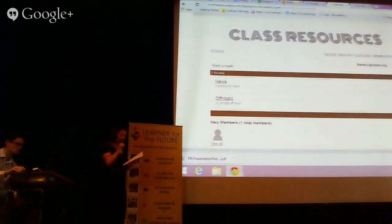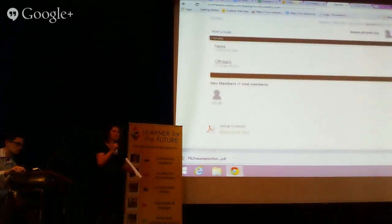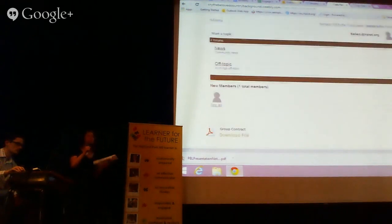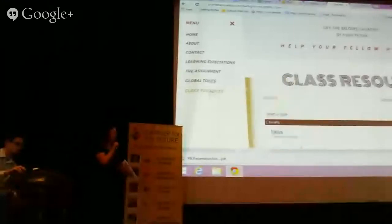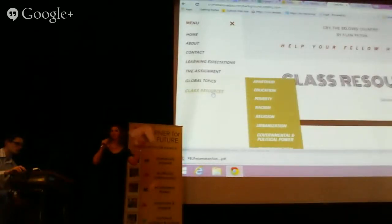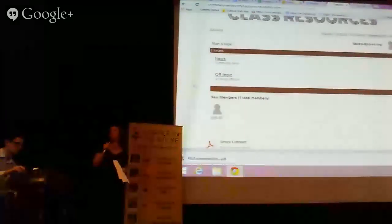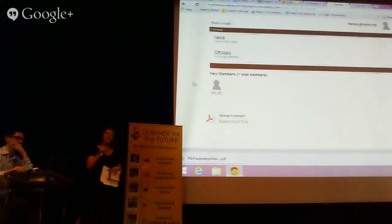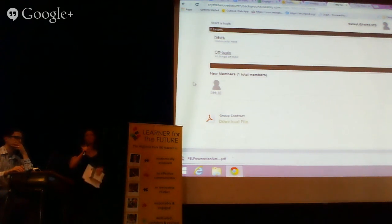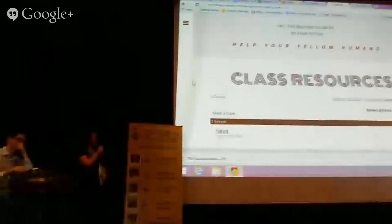The students will have a hand in their own assessment. There'll be a rubric. I didn't have quite enough time to put together the whole rubric, but they will have a rubric in place that will judge the project and the content based on the standards and the learning expectations. And we'll also be using the group contract.